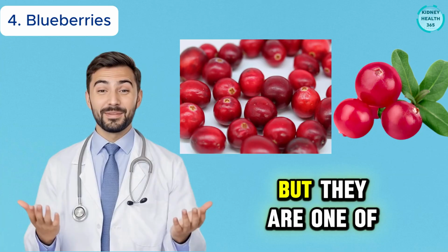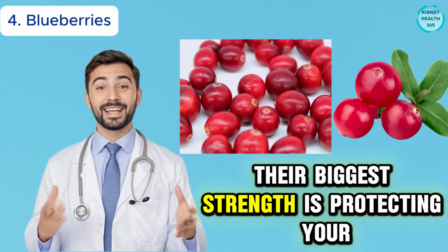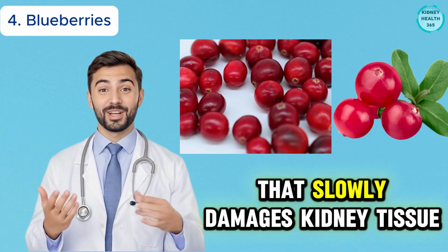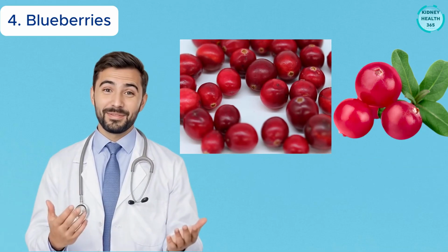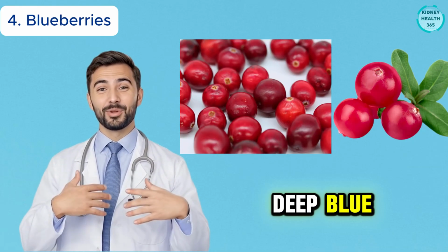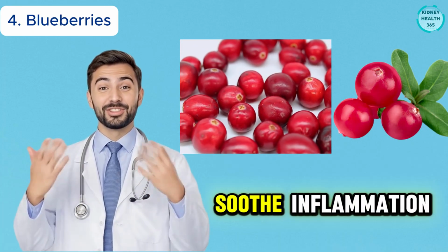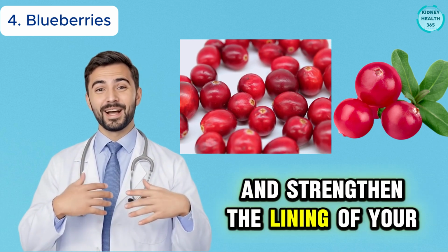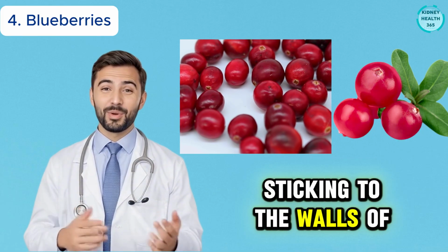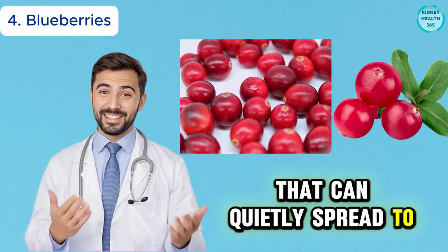Blueberries may be small, but they are one of the most powerful fruits you can eat for kidney health. Their biggest strength is protecting your urinary tract and reducing the kind of hidden inflammation that slowly damages kidney tissue. The secret lies in anthocyanins, the pigments that give blueberries their deep blue-purple color. These antioxidants block harmful free radicals, soothe inflammation, and strengthen the lining of your urinary tract. They even prevent bacteria from sticking to the walls of your bladder and urinary system, lowering the risk of infections that can quietly spread to the kidneys.